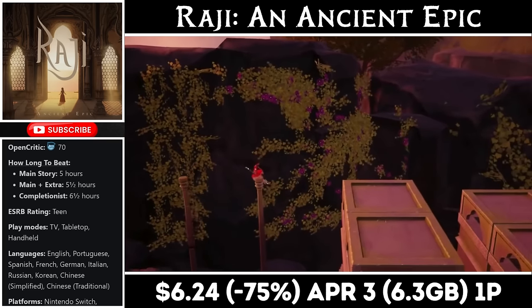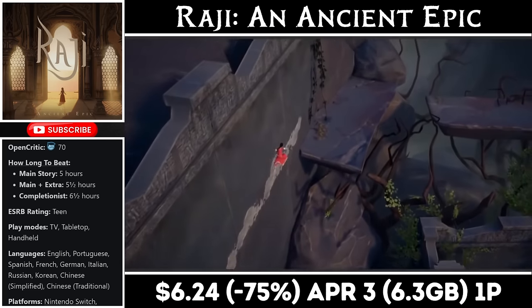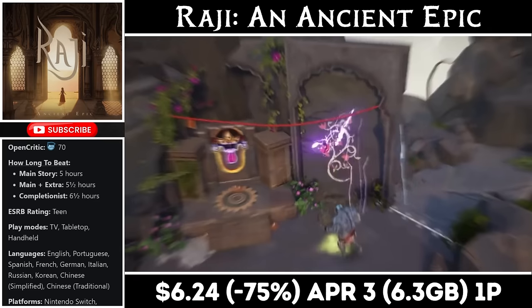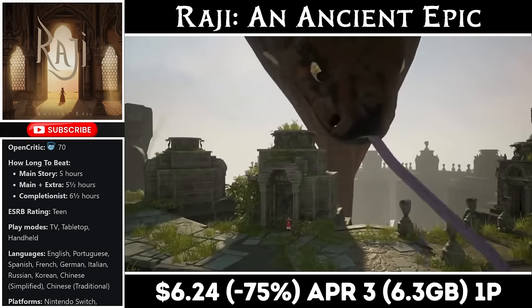The graphics are gorgeous, and the combat system offers a lot of depth as well. Plus, the game is set in ancient India, which you don't see too often. If you're interested in picking this one up, make sure to do so before the deal ends on the 3rd. It's marked down 75% to just $6.24, a brand new low.